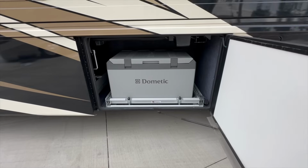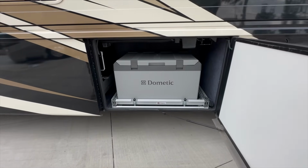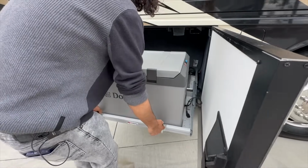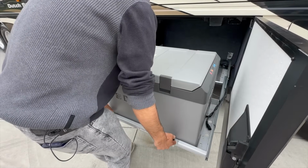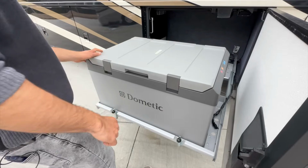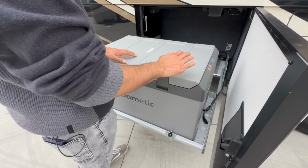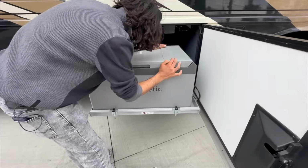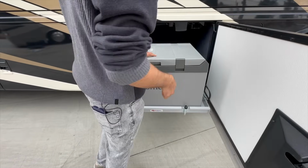We've got a Dometic freezer refrigerator. It comes out on a nice slide tray here. Butter smooth slide tray, and this thing will come way out so you can be out here hanging out. This is a really nice upgraded option here. There's an extra 12-volt connection, cigarette lighter type power outlet out there.